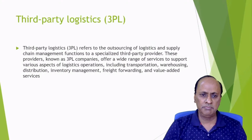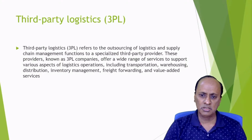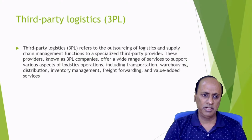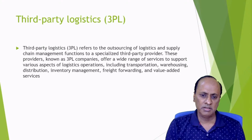Now, another important concept which is very important nowadays and in the future is third-party logistics, 3PL. What is 3PL? 3PL refers to the outsourcing of logistics and supply chain management functions to a specialized third-party provider. These providers, known as 3PL companies, offer a wide range of services to support various aspects of logistics operations, including transportation, warehousing, distribution, inventory management, freight forwarding, and value-added services.